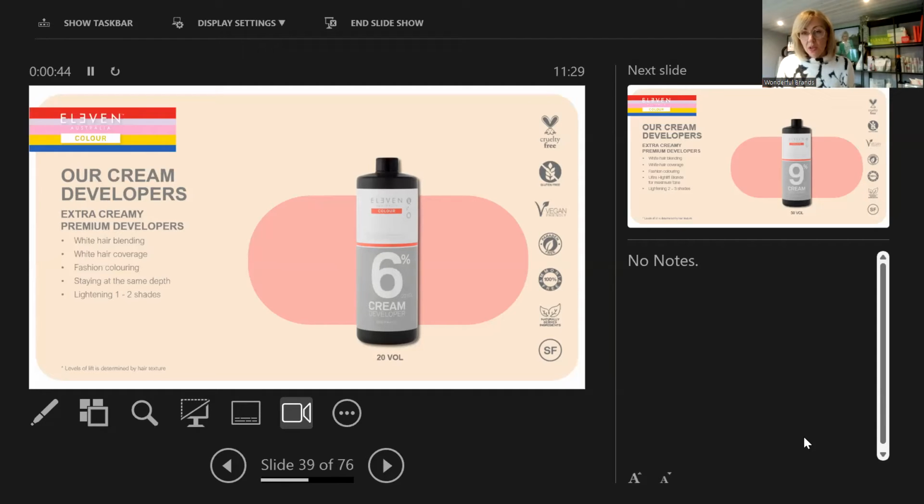Now, with our developers, you can get white hair coverage with 6, 9, and 12%. I know that might be quite different to what you're used to with previous brands, but this is how it works. If you are on a base 8 and you want to get to a 9, the reason we say 1 to 2 levels of lift is because it depends on the hair diameter. If the hair is quite fine, the 6% will possibly give you 2 levels of lift, whereas on thicker, coarser hair, because there's more cuticle and more pigment to go through, it's 1 level. So we talk a lot about thinking about the texture and diameter of the hair, and how that affects what we're doing, as well as the undercoats and the levels of lift.